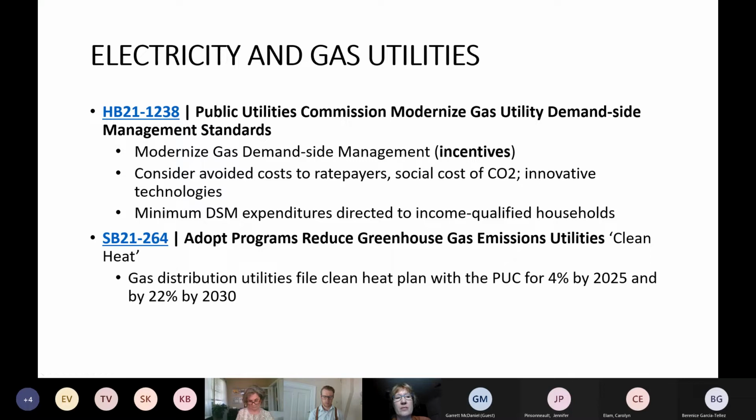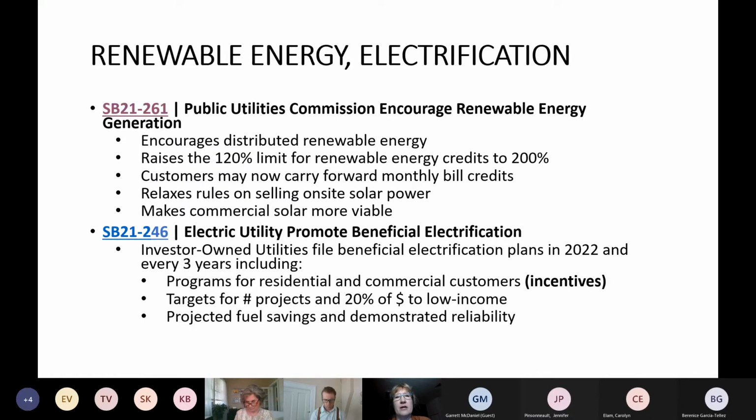There's also an accompanying bill that's more about greenhouse gas emissions reduction, called Clean Heat, that backs up and provides incentives through the other demand side management bill.